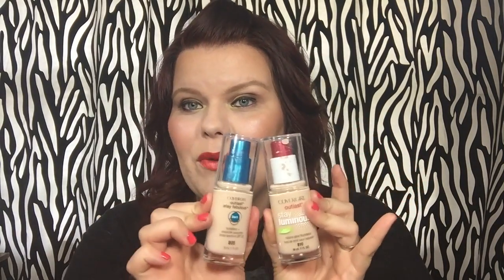This is my holy grail foundation for drugstore. I do have one creeping in that will be in another video. It's kind of creeping up on it, but I have like 6 or 7 of these. I can't even remember at this point. It's beyond 5 that I've purchased. So I love this one, and I like this one combined with it, but I can never wear this by itself until all my acne scars are gone and I don't have dark circles under my eyes, which I think is hereditary and will never go away.